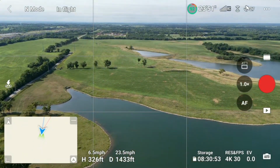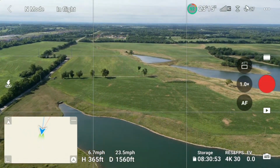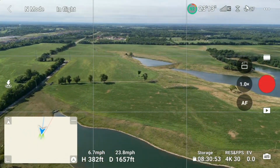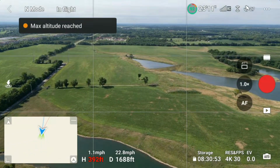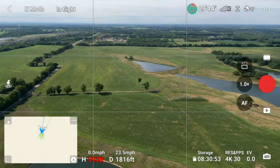You can see on the screen that it is not recording now. So it will on the way back, just right before I get ready to land. So anyway, we're cruising along here, headed due south.